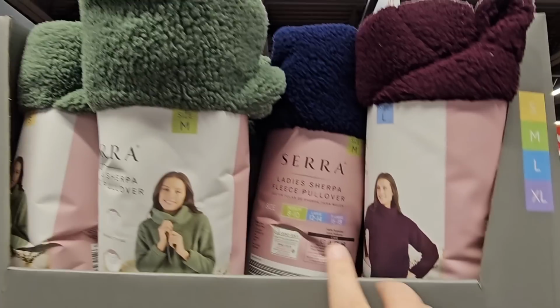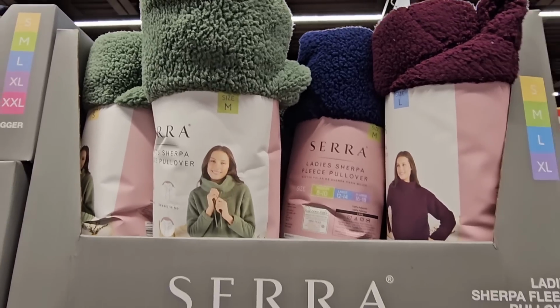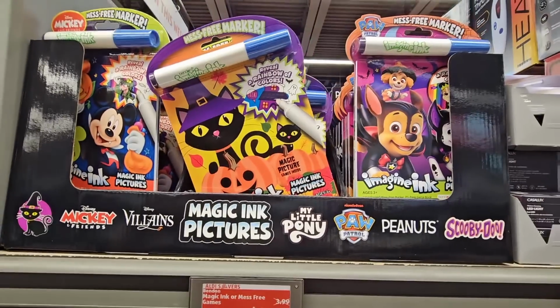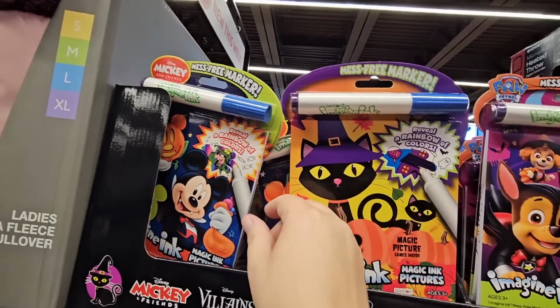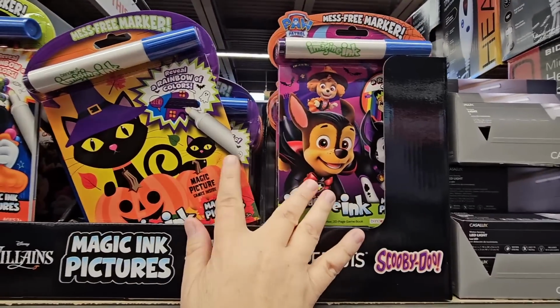The ladies' Sherpa pullover. So I see only 3 colors so far. There might be more in there, but again, that is right on the top shelf. $2.99. How cute are these little activity books? These are perfect for the kids and for Halloween. Oh, they're really in there.